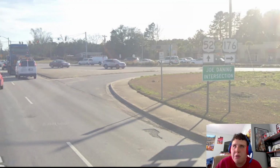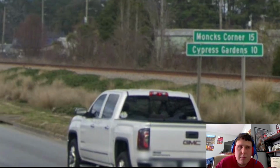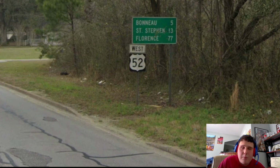Here we are in Goose Creek, and we're meeting US Highway 176. Surprisingly, this is also known as the Joe Dani intersection. After passing by US 176, we have our first weird odd mileage sign, where Monck's Corner is 15 miles away and Cypress Gardens is 10. After going through Monck's Corner, we have another mileage sign, which has our first mention of Florence, which is 77 miles away.